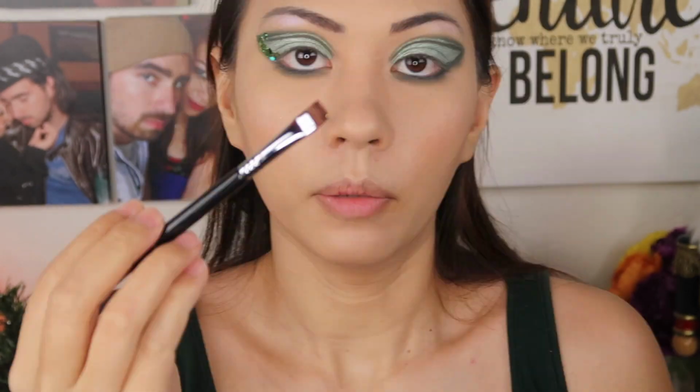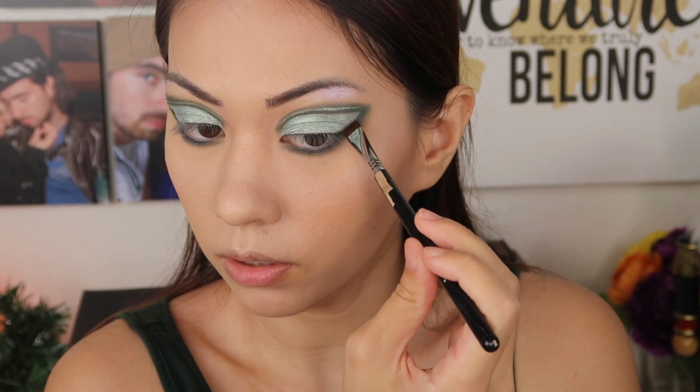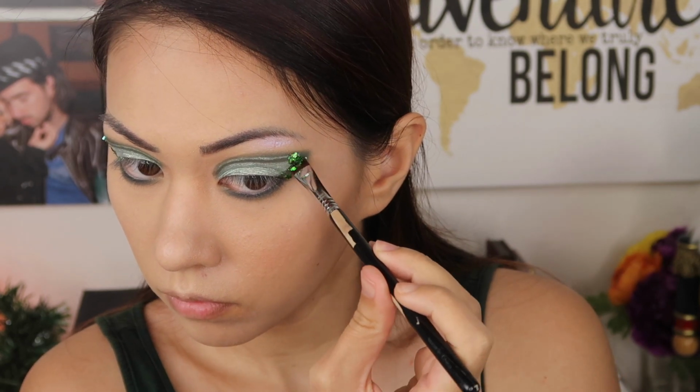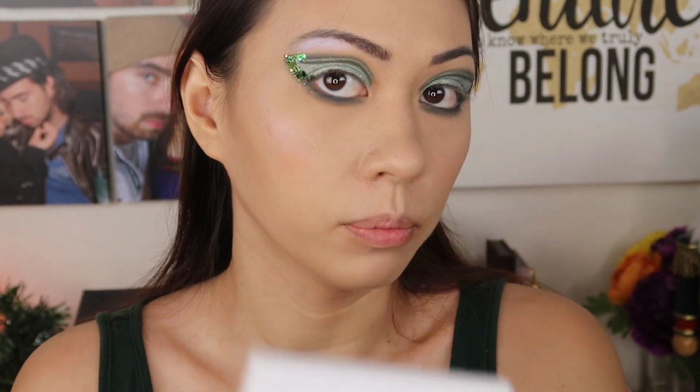Okay, moving on. I'm just going to use a flat shader brush. This is so much easier because it's really straight and defined. This is a flat definer E15 from Sigma. Okay, again, just packing that on the outer corner. I feel like you can't really see the green straight on, but from the side it looks really pretty.